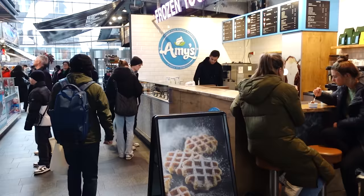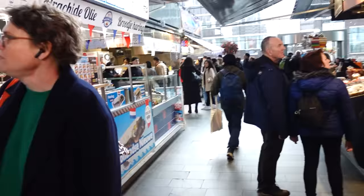All right, guys, continuing on this market food tour, we're going to go eat some fish, I think. Frozen yogurt. I haven't had frozen yogurt in a while. You can get some fish here. I believe we're going to have fish. This is where you can get some store waffles. Not the fresh ones, though.